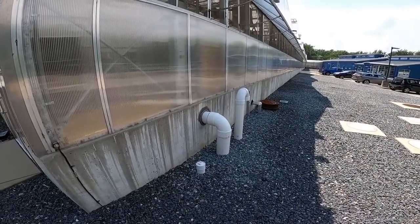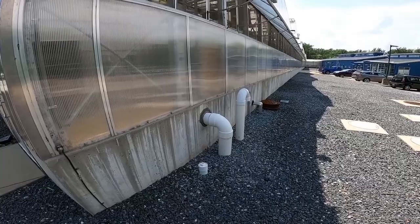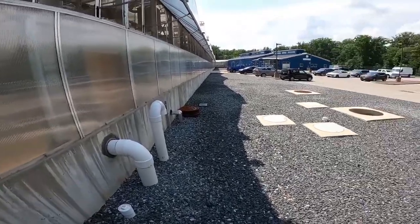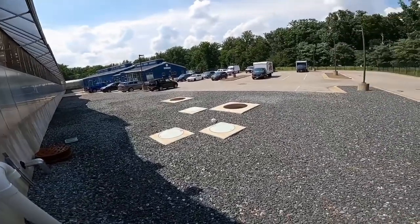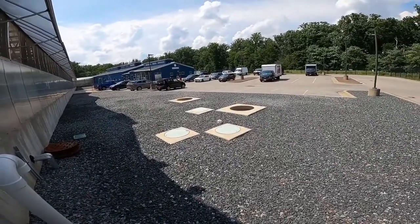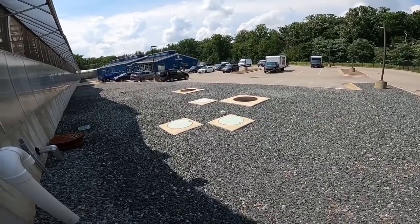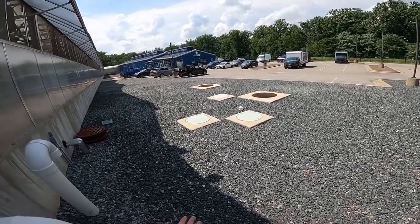Okay, this is where the water comes out of the knee wall of the greenhouse from the inside to the outside. It goes through this pipe and then goes below grade. So here is our undergrade cistern. It is a 10,000 gallon tank that is buried underground or undergrade.